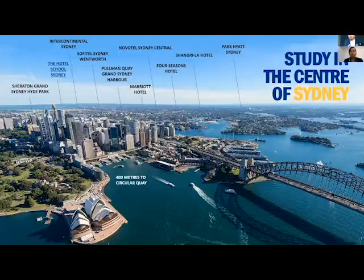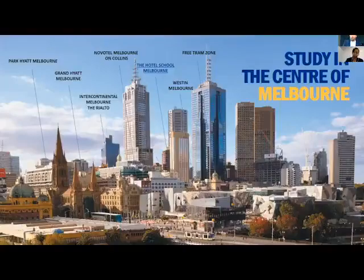So most of the staff that you see in the Intercon in Sydney are either our current students, our alumni, or the students on internships. And we're surrounded by all of the hotels as well.